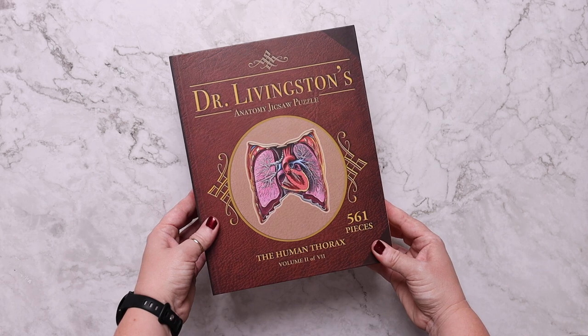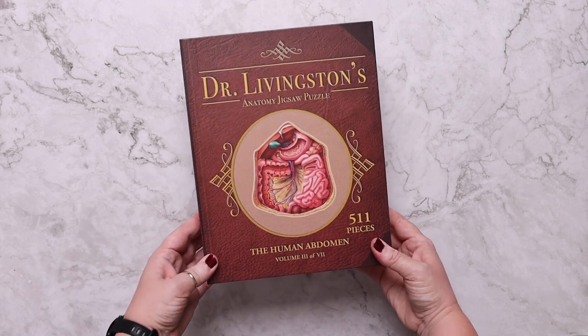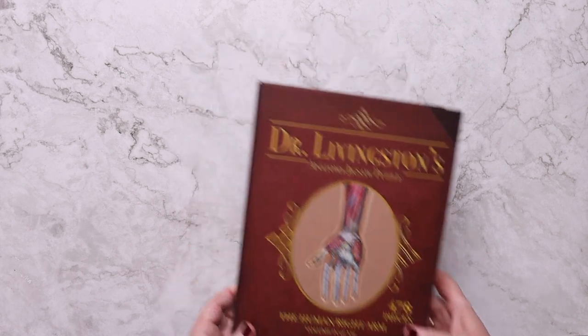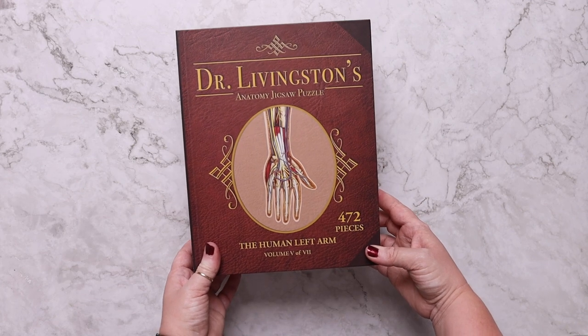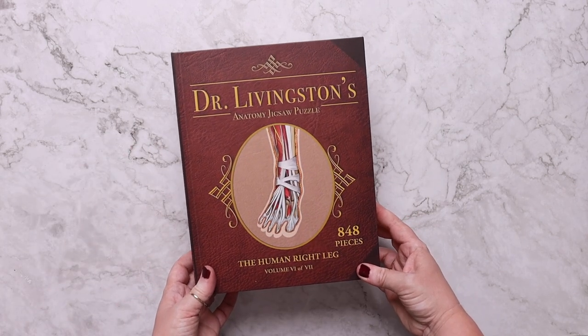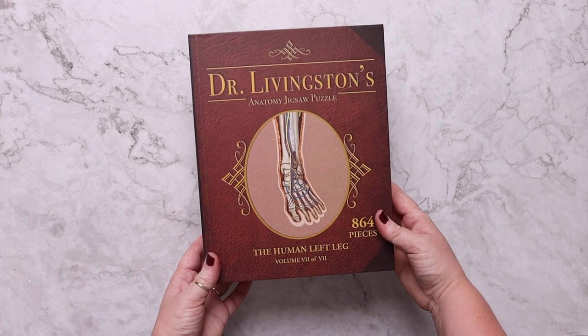And then we have volume 2, the human thorax. Volume 3, the human abdomen. Volume 4, the human right arm. Volume 5, the human left arm. Volume 6, the human right leg. And volume 7, the human left leg.